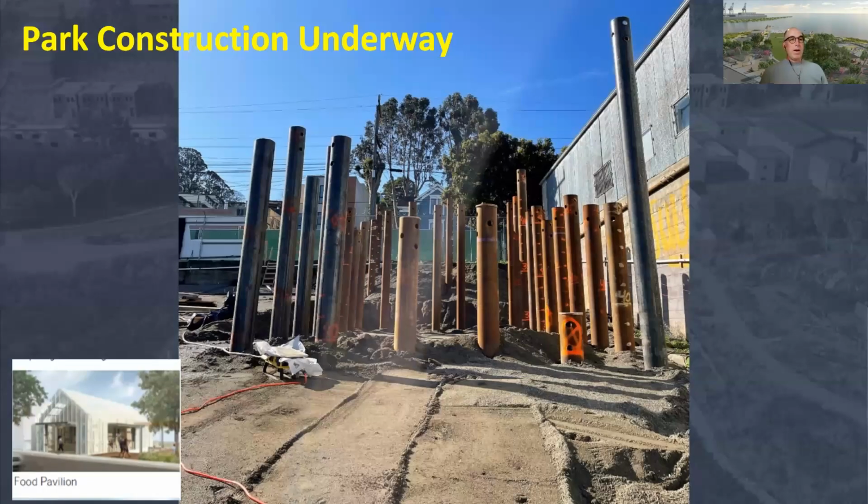And in fact, we even had to make a quick design pivot because when we were doing some of the in-water work, we discovered some ship ruins underwater, as Hunters Point was the decommissioned naval shipyard in the past. So we're always getting things thrown at us with this project. With all that being said, we are on schedule to complete this construction in the spring of 2024.